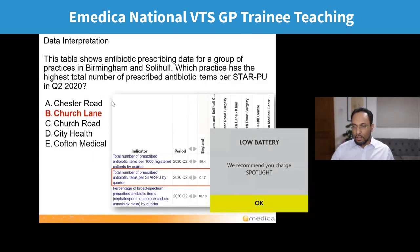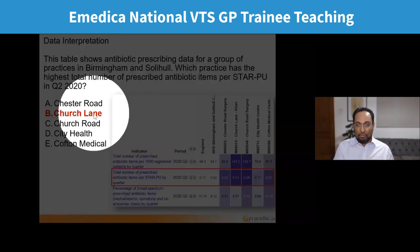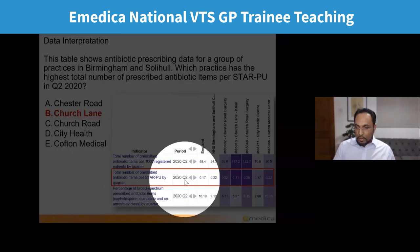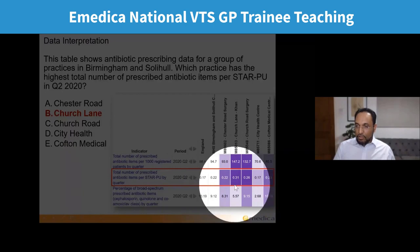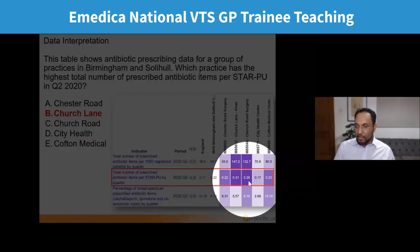And you might have just looked at the wrong thing. Do you see? So you picked the wrong option, just saw the church and didn't pay attention to the second part. That can happen. So if we look at the numbers, you can see that Church Lane has 0.31 items per star PU, and that's higher than any of the others. The next highest is 0.26, which is Church Road, okay?